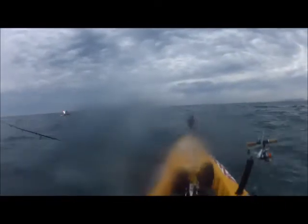Made a little bit lumpy, but we had to fish the tides. A little bit later on the sun came up, conditions still weren't great, the wind had started to slacken off a little bit. Shane and Andrew on the left.